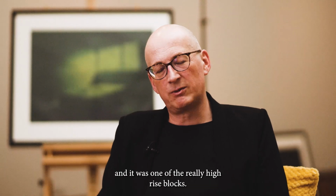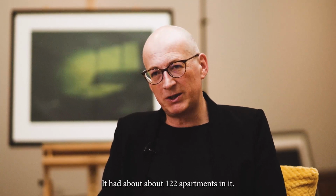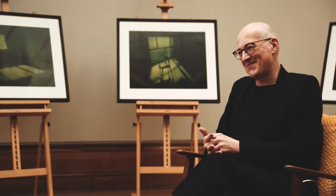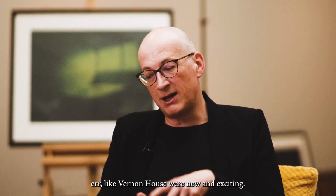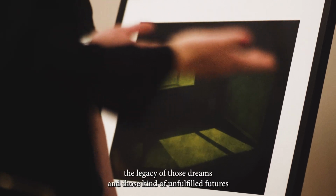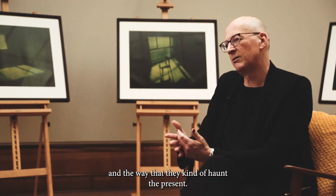The tower block that the images were made in was called Ferens House, and it was one of the really high-rise blocks. I think it was 22 stories. It had about 122 apartments in it. And it was part of that post-war redevelopment that saw people living in the sky, moving out of low-rise houses. Buildings like Orchard Park, like Ferens House, were new and exciting. They were the future. And it's something about being curious about the legacy of those dreams and those unfulfilled futures and the way that they haunt the present.